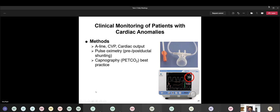And then end-tidal CO2 says here this is the best practice. So we're looking at a non-invasive way of keeping track of the CO2. What I included here is just to show you that you can have CO2 monitoring with someone who's not on the ventilator. This happens a lot, where you have someone who needs to be monitored closely, especially someone who has just had surgery, and you want to make sure that their CO2 levels aren't rising and that they're not hypoventilating. So this right here is a side stream method.